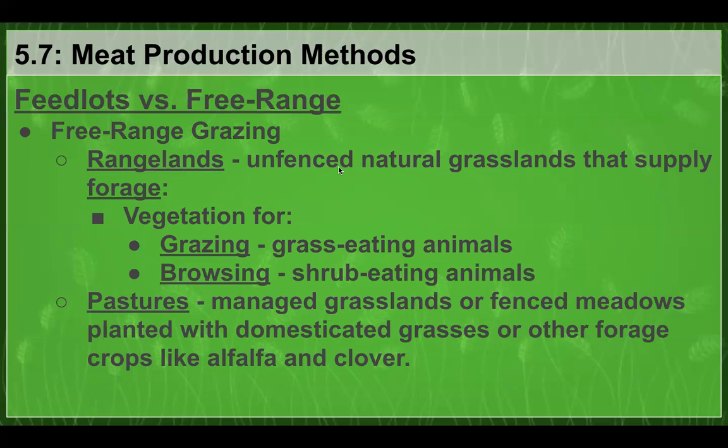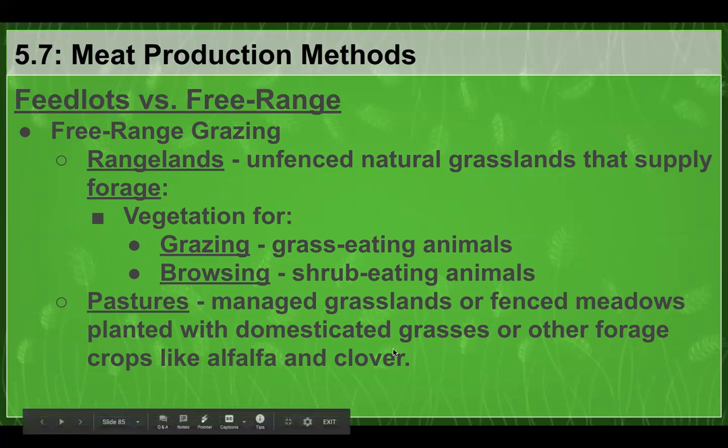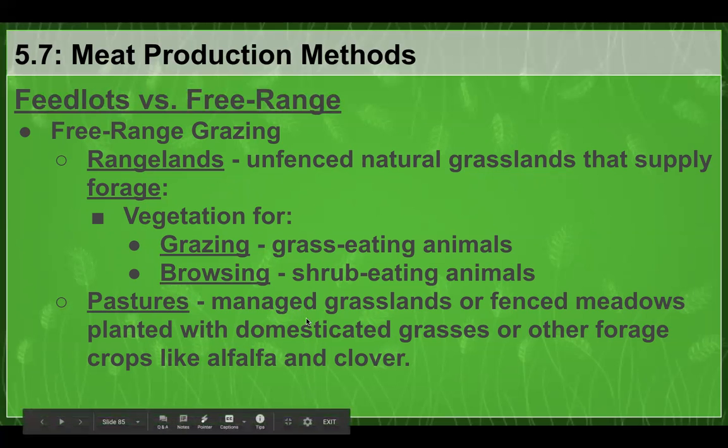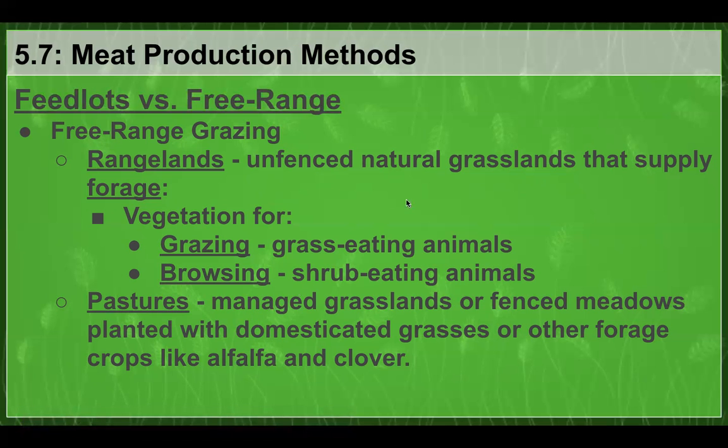But a rangeland would be a natural grassland. So a pasture would be something that is owned by somebody, but rangeland would be an unfenced or public place, public grasslands for farmers to be able to feed their animals, okay? And then, down here, pastures would be managed grasslands. So ones that are really more domesticated than wild, where there would be plants that are advantageous, grow quickly, or are nutritious for the animals. Okay, so this would be more of a private, expansive land for a farmer.